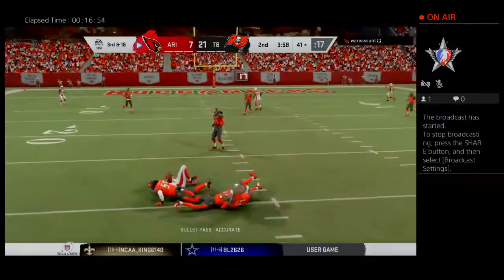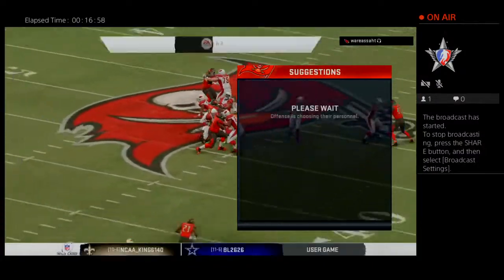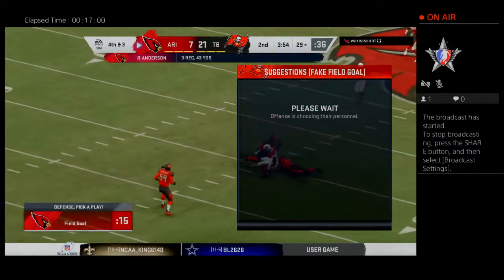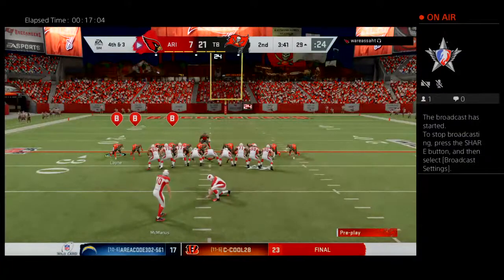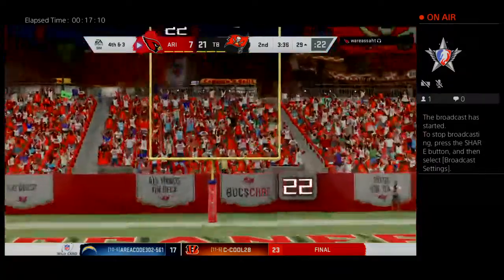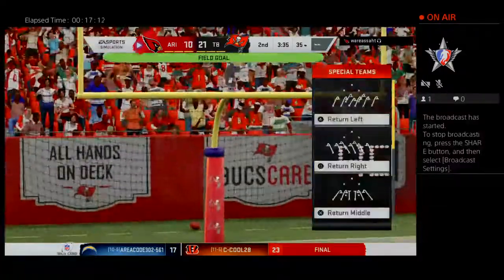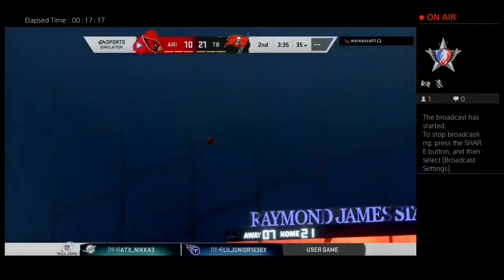There he goes inside the 30. That one complete to Anderson. And he will be marked down short of the first as they get to him at the 29. It'll be a pickup of 13, but it'll still lead to a 4th down. And this will split the uprights. It's right down the middle. And high fives for that one as that drive ends in 3.